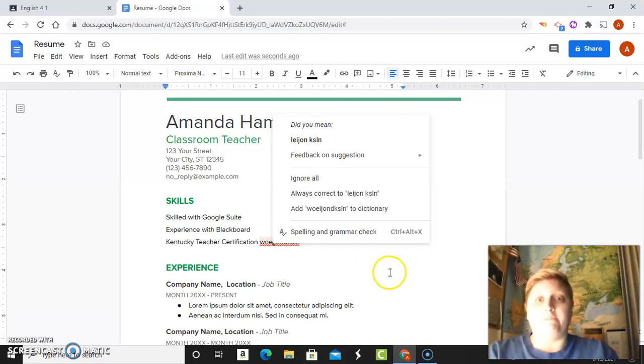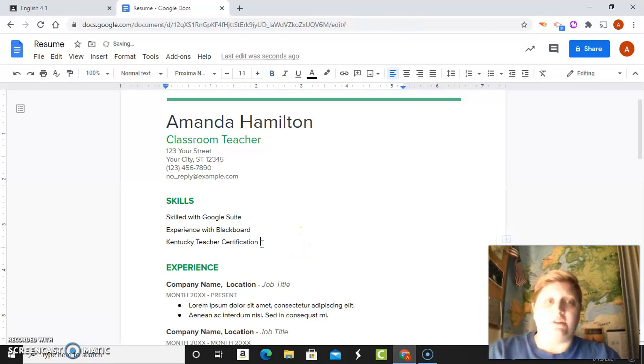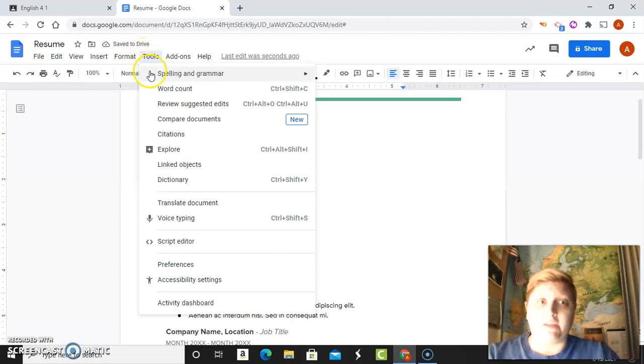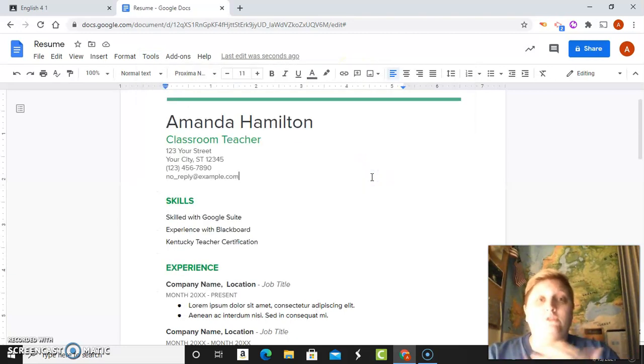You can do a spelling and grammar check on anything, and I recommend doing that. But make sure you're paying attention. If you want to do a spelling and grammar check on it, you go to Tools, Spelling and Grammar check. That's all you have to do, and it will check it for you. Now, if you meant to say one word but you typed a different one, it will not pick up on that, so you do have to look back through it.